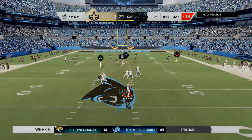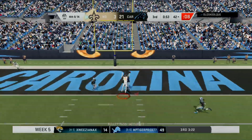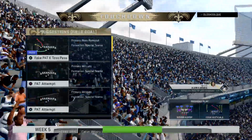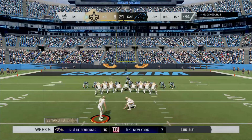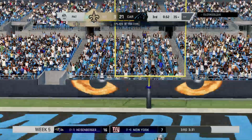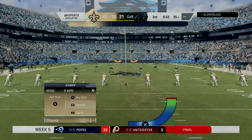They'll try and throw for it with Jackson. He'll let this go for the end zone. And he's got it. Touchdown, Saints. Alvin Kamara, his 3rd touchdown now on the year. And the Saints get a bit closer. Extra point was hooking, but he does make it through. And it makes the score 21-10.